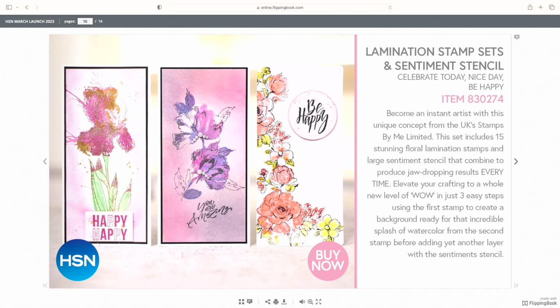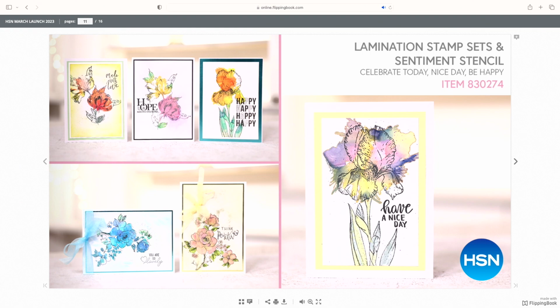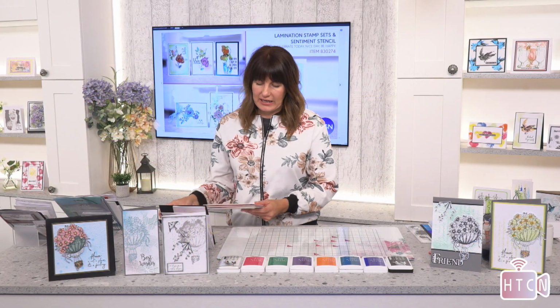Item number 830274. And these are our two-part system that combined make magic on paper. They make you look like an instant artist. All you need to think about is what colour you're going to use. Let's get it on some paper, on a project, and let's make us all look like artists. Total confidence boost in this stamp collection. So let me show you what this kit contains.